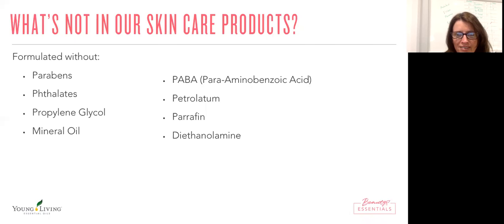Absolutely no fragrance. Well, we have our fragrance. We have Young Living essential oil fragrance. But fragrance can be various different chemical names, but absolutely not. No fragrance.